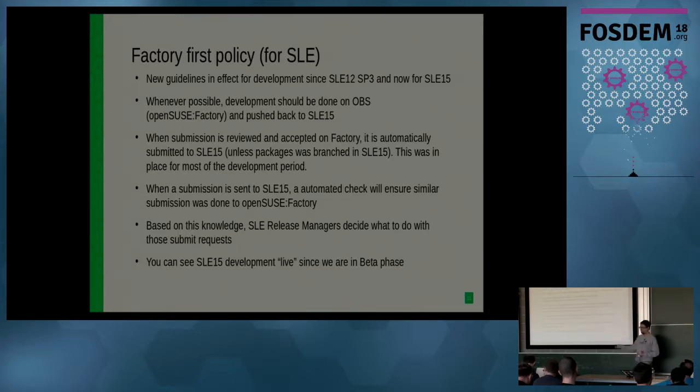And then, once it's merged in openSUSE Factory, we take it back and push it into our SLE 15 code base. So the idea is really to do the development in the open. There are always some caveats. Sometimes we have some features which are developed with partners under NDA until a specific date, so we cannot release the code base until the NDA has ended, etc. But for most of the things, that's what we do.